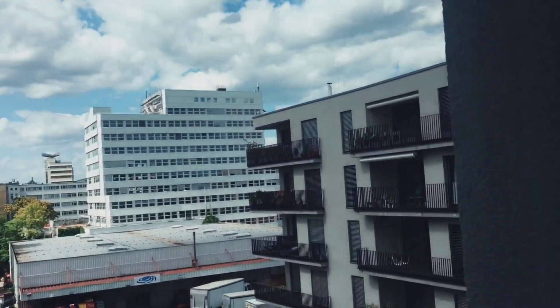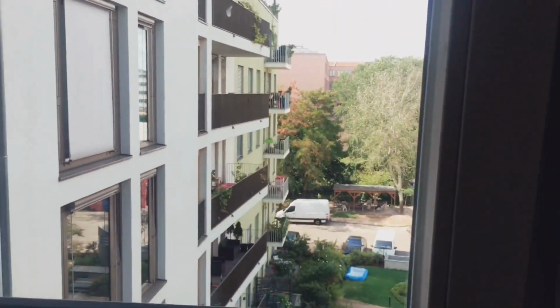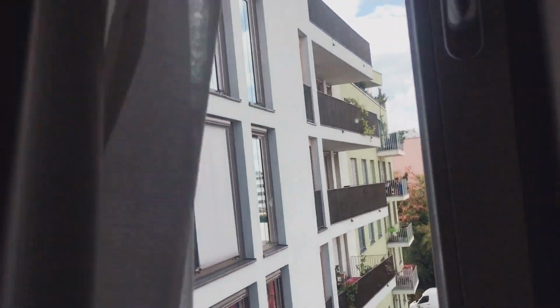Now let's see what's outside. Okay, so where I am, it appears that I'm in like an industrial area. So far, nothing to write home about. Okay, so this is it. It's very industrial. Okay, like apartments, it seems. All right, so that's a mini tour of the hotel room in Berlin.